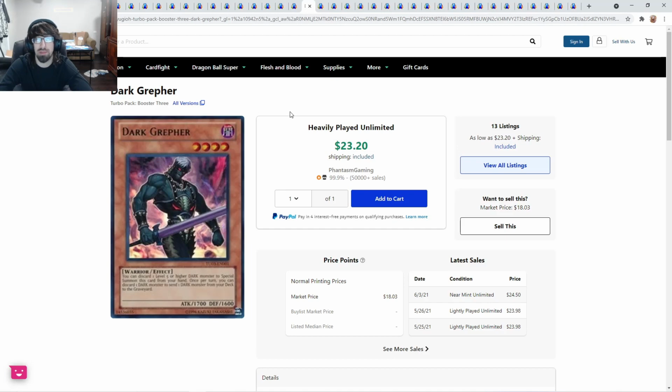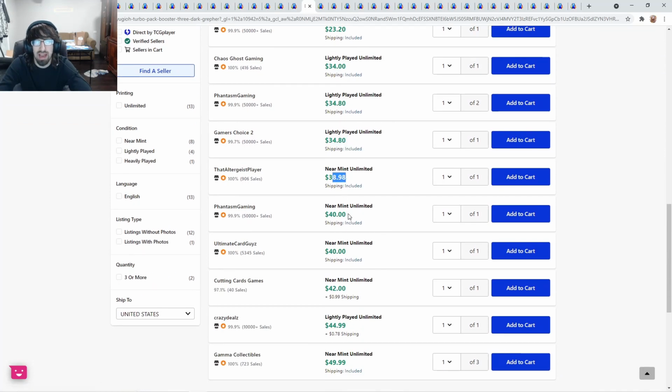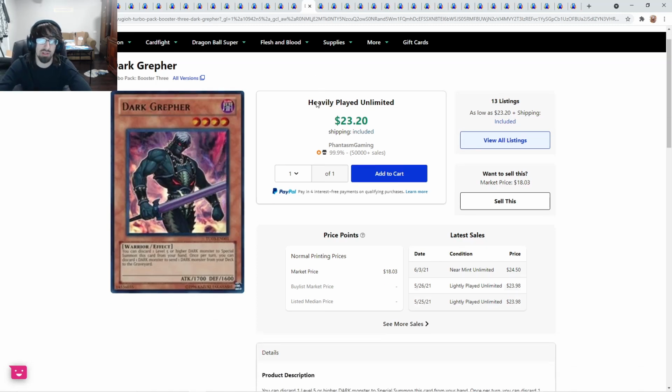Dark Gruffer booster pack coming out. Dark Gruffer's been getting some buyouts everywhere. Lightly played here for 34, right? 35 essentially. Near mints are about 39 right here, going up to $40. Now, I haven't seen 5 cards having a trade binder when these were like $13, like touching 13 barely, right? And I told people, Dark Gruffer is always going to be a card that's played because it does so much for the dark attribute, right?